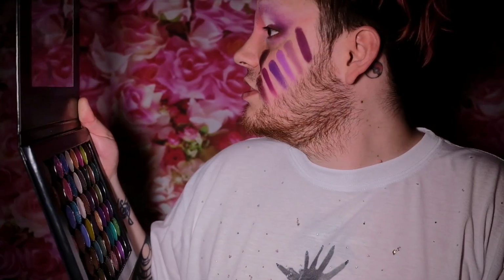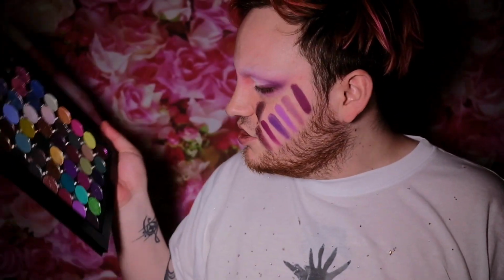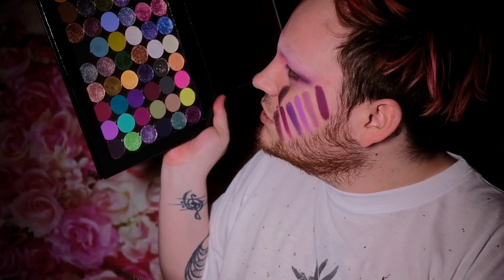So they're kind of all the purples that I've got from Glaminatrix. You can see that they have a decent selection of purples, which makes me happy to see. And as I said earlier, I just want to see what happens if I use one of these at depth.